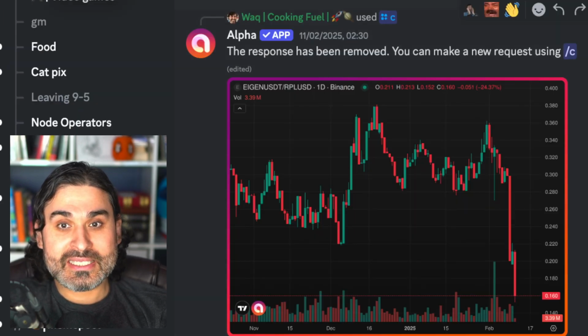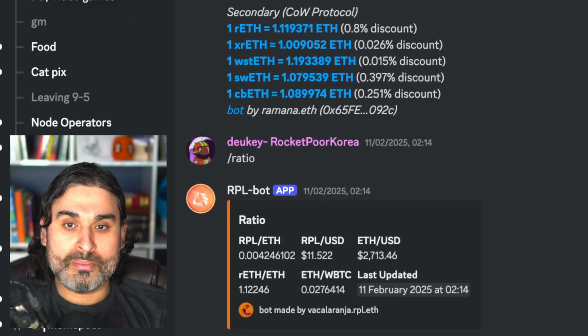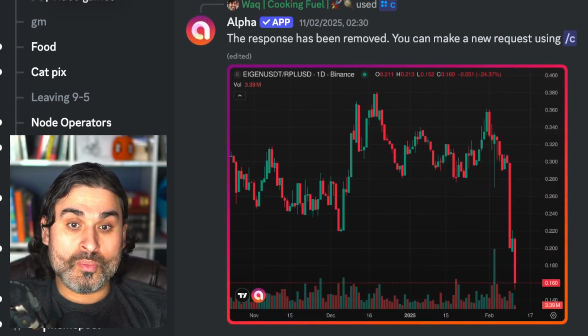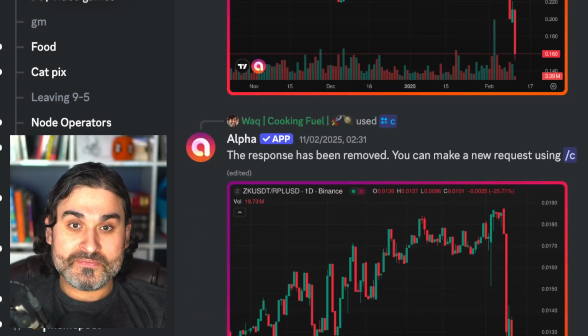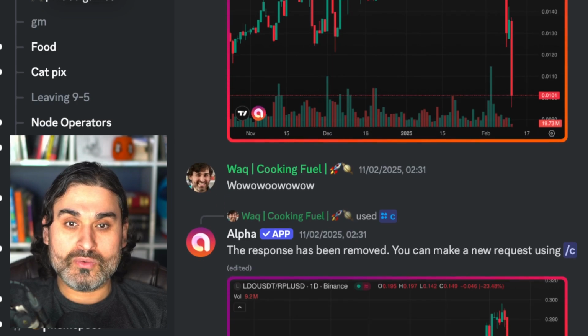And what's really interesting is that during that period, a lot of the other tokens that RPL is normally compared against, or well, that I compare it against sometimes, made up months' worth of gains and positions. So here against Eigenlayer, RPL massively outperformed it since the beginning of November. With ZK Sync as well, all the gains that ZK Sync has had over the last few months were pretty much wiped out in 2 days.